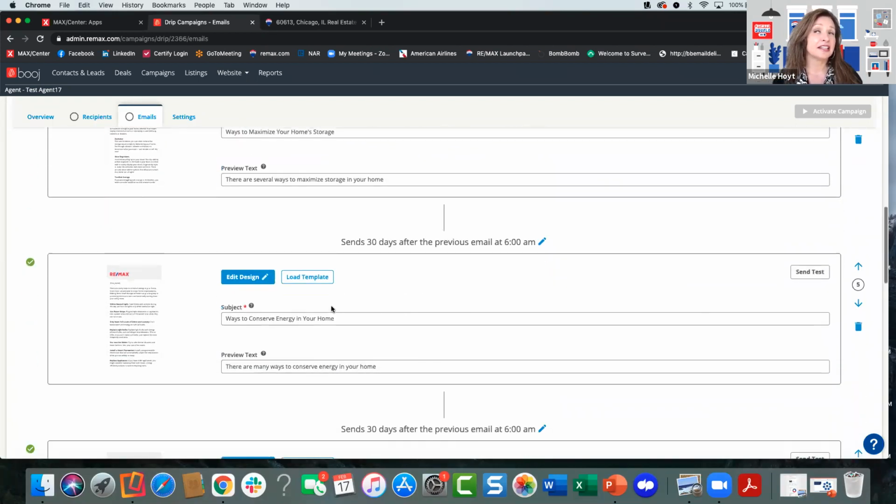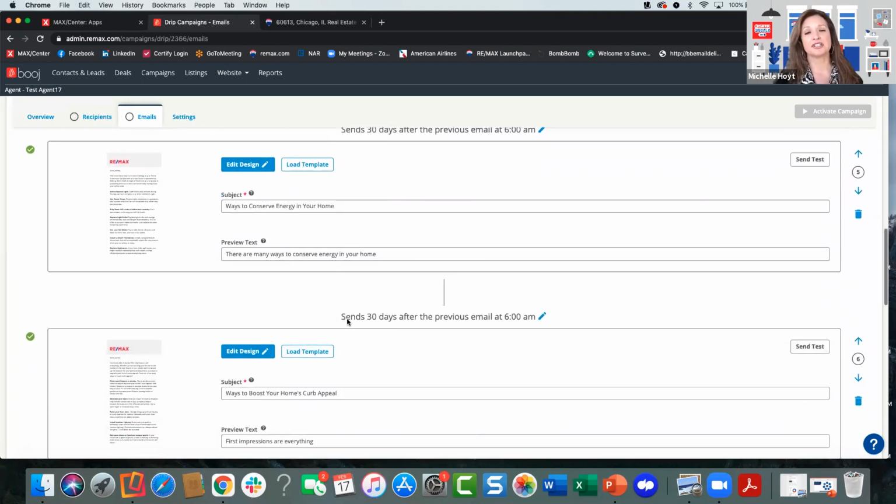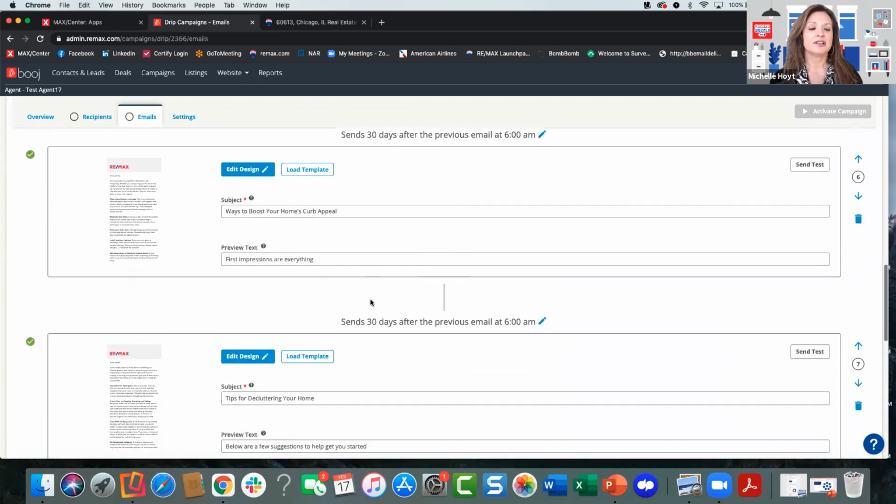Can they unsubscribe? Yes, they can. There's a dashboard that will show you when that happens. It shows you the unsubscribes, it shows you the open rates. You'll be able to see all of that. Notice at the very bottom.